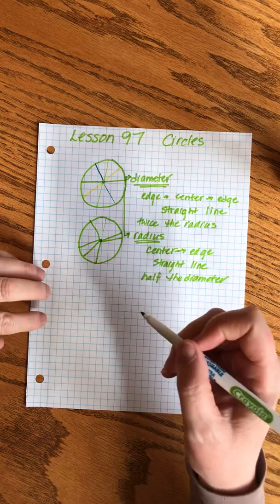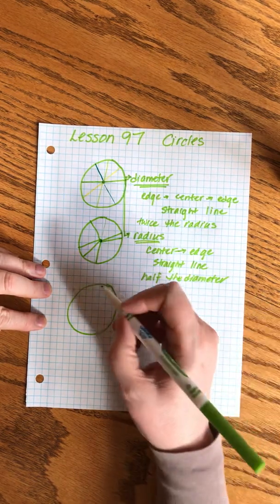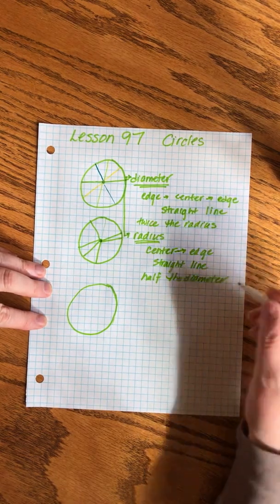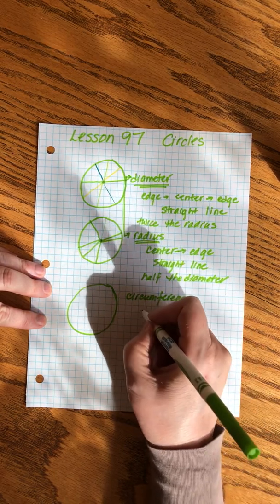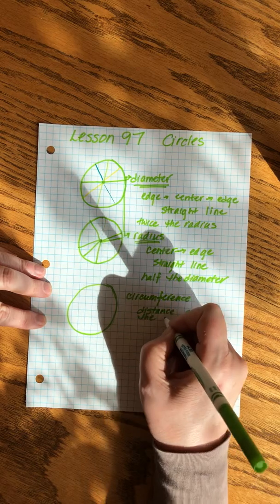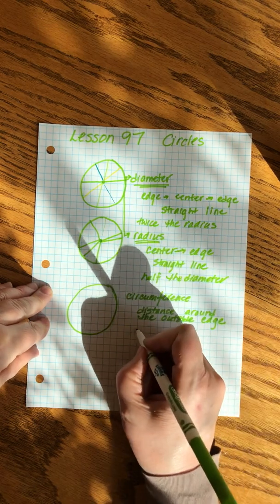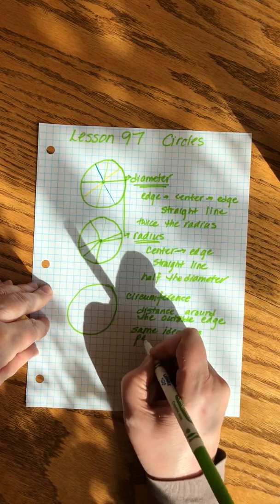Okay, and then the last idea with a circle, pretend it's perfect, is the edge of the circle. We don't call it the perimeter, but it's like the perimeter of a straight-sided object. We call it the circumference. And it is the distance around the outside edge of the circle. And it's the same idea as perimeter. We just use a different word because it's a circle.